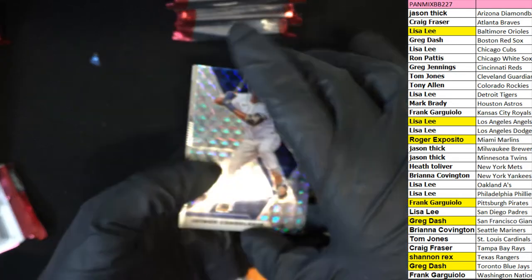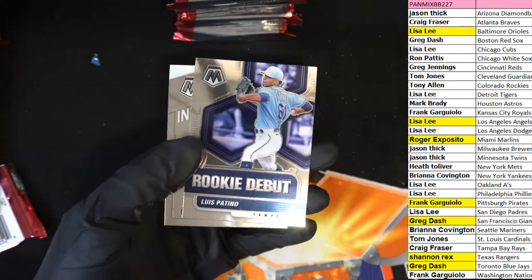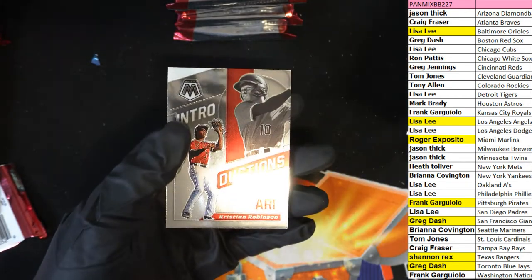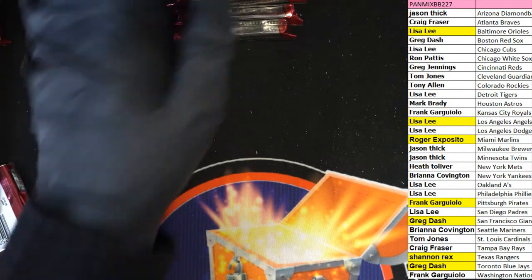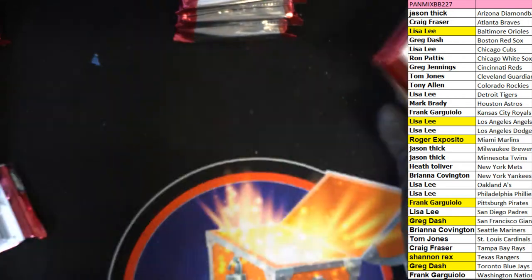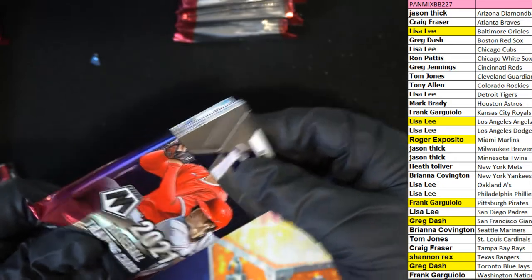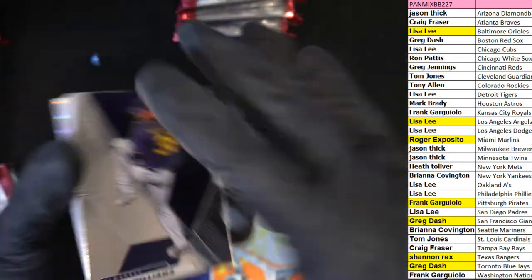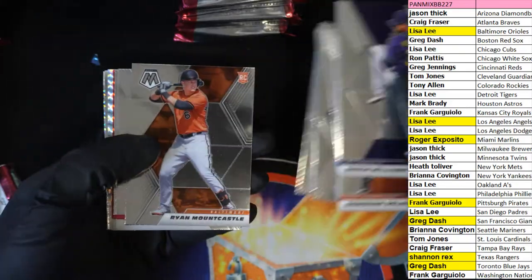So we didn't have any points, it doesn't look like, anyway. Here we go with the Mosaic Tigers. Rookie debut. Introductions. Maybe they stick a bonus auto in here or something. Let's pull down a 101.